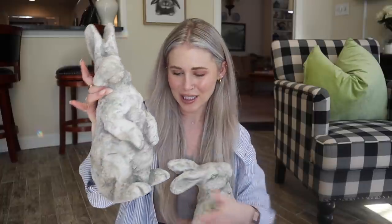I found these two stunning little stone buns. Oh my goodness. Look how cute they are. This one, she's standing so alert, so cute. And then this one, she's just sitting, being cute. I could have just bought one, but I felt like I couldn't break up the set. Look how cute they are.